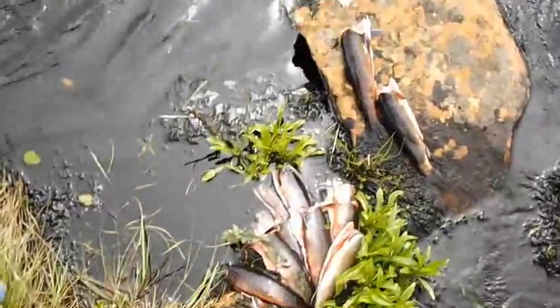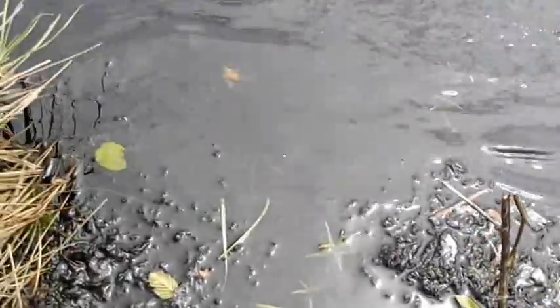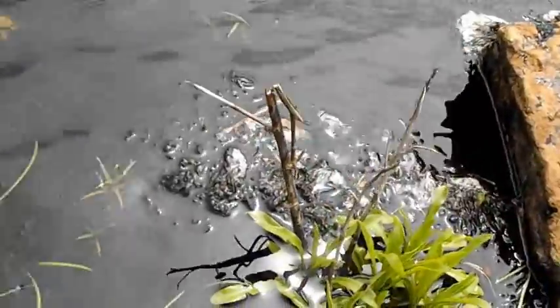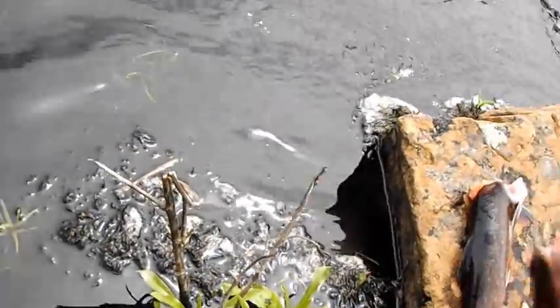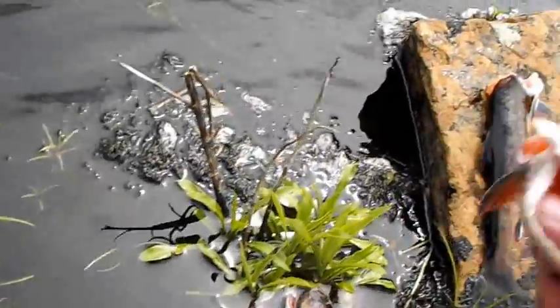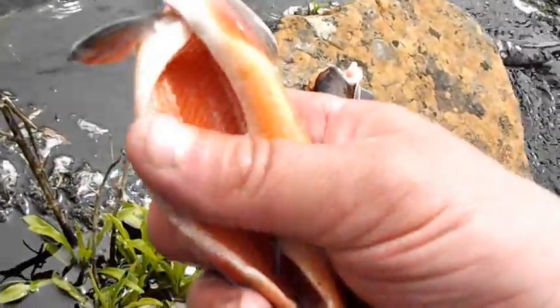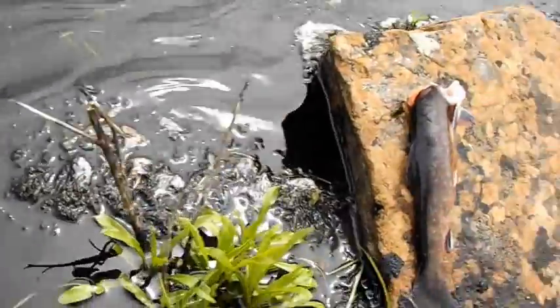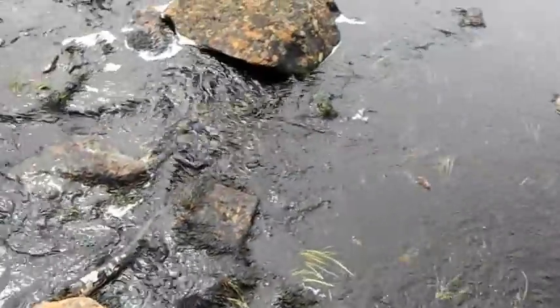Very good. Just cleaning a few trout there. Look how rigid this tooth is. Clean a dozen there, I guess. Best to clean them here rather than at home anyway, I guess. Just throw the guts and heads out of the pond into the brook. Birds and stuff eat it.